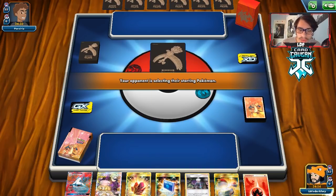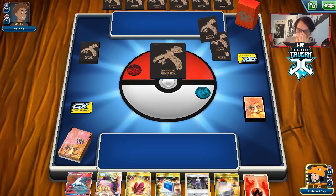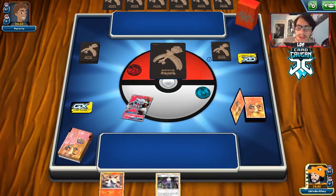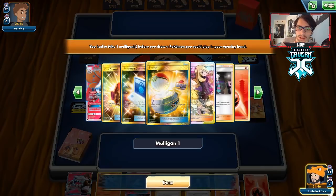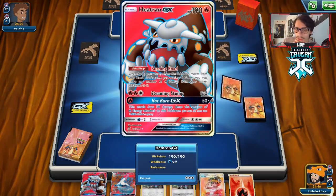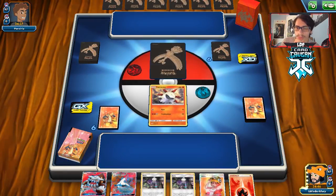We are, of course, getting a little bit of a mulligan. My opponent's just taking quite a while to make his move. They might be playing a fire deck, maybe. Again, I didn't really get to see what type they had. And we are going to start with a lone Larvesta. We have a Heatran in our hand. We have a Welder, which kind of helps a little bit. Not a very good hand.